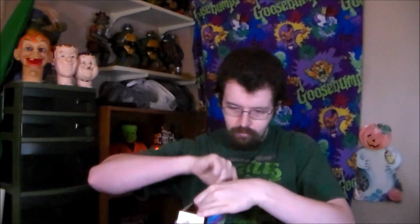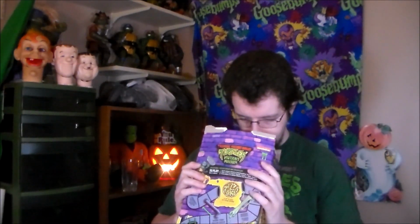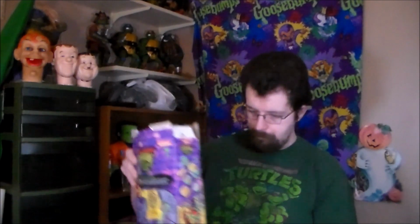Trying to be a little delicate so I don't damage the artwork on it. Alright, the flaps are open, so now we pop open the actual cereal itself. And let's get a whiff of that stuff, shall we? Okay, you can definitely smell the caramel, or not caramel, the cinnamon apple, the apple aroma. It's very faint. You can almost smell the cardboard more than you can smell the cereal. But it's there.